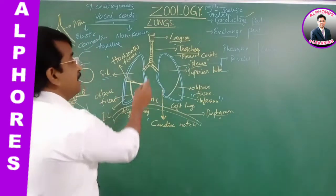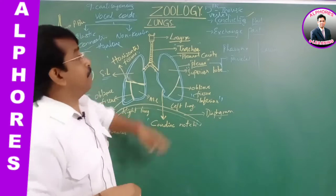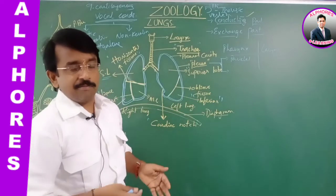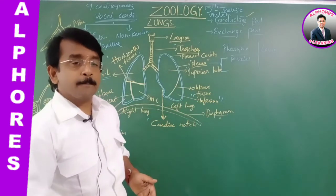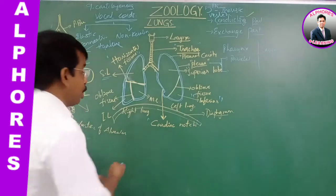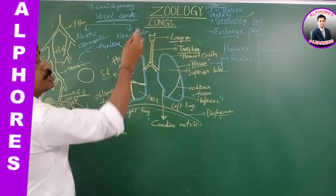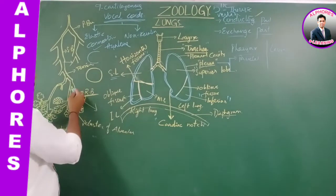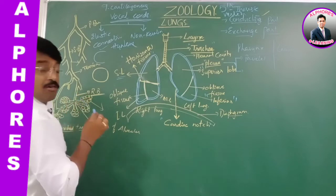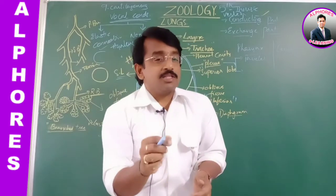So internally, the trachea enters at the 5th thoracic vertebra. It is bifurcated and enters the lungs of the respective side. Primary bronchi, secondary bronchi, tertiary bronchi, and further into bronchioles: primary bronchiole, secondary bronchiole, tertiary bronchiole, terminal bronchiole, respiratory bronchiole. Look here, up to the terminal bronchiole, we have discussed, is the conducting part. This leads into the respiratory bronchiole. The respiratory bronchiole leads into a cluster, a group, of alveolar ducts.